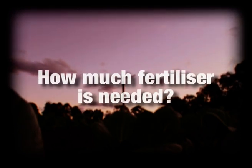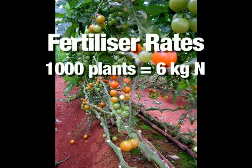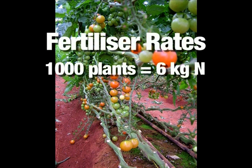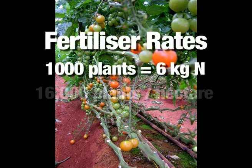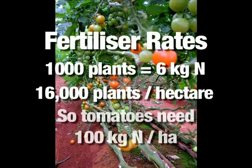The following is an example of how to determine how much fertiliser is needed by the crop. 1,000 tomato plants will use 6 kilograms of nitrogen. Normally, there are 16,000 tomato plants per hectare. This means that tomatoes need or use 100 kilograms of nitrogen per hectare. This nitrogen needs to be replaced by fertilisers before a new crop can be grown.